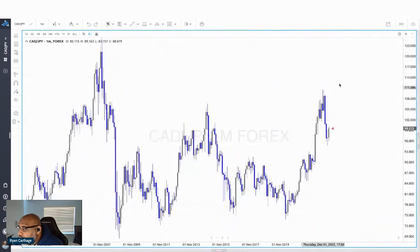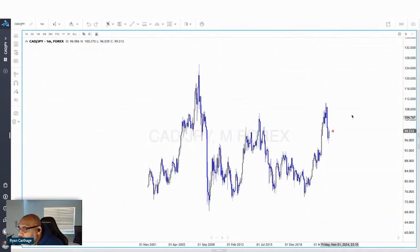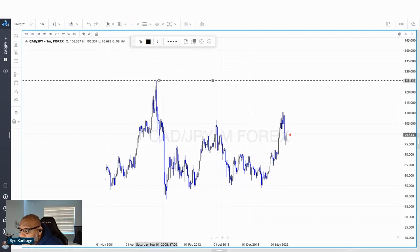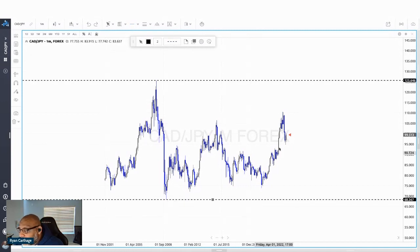Zoom in here, and what I like to do on the monthly time frame is I like to start out with just marking out my extreme highs and my extreme lows. What this does is it helps me to really just identify that at the end of the day, the market is just moving in a big range. It's just moving sideways from the top of the range to the bottom of the range, right?